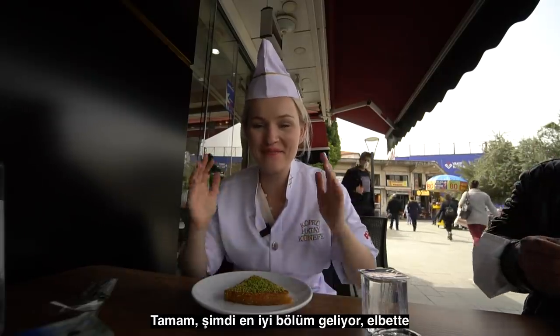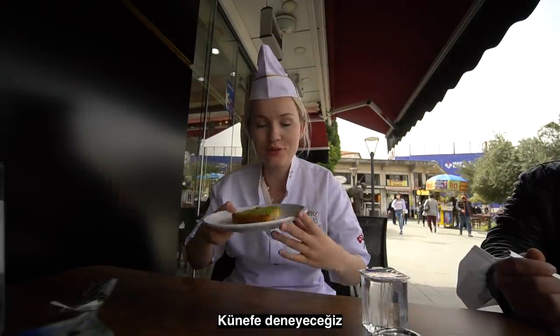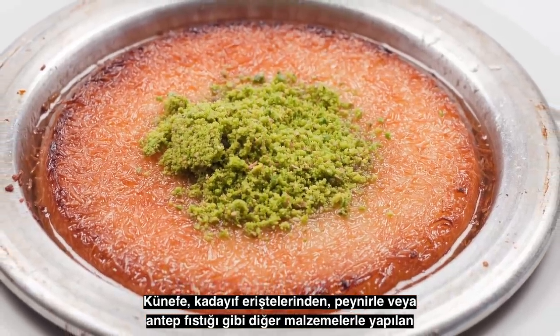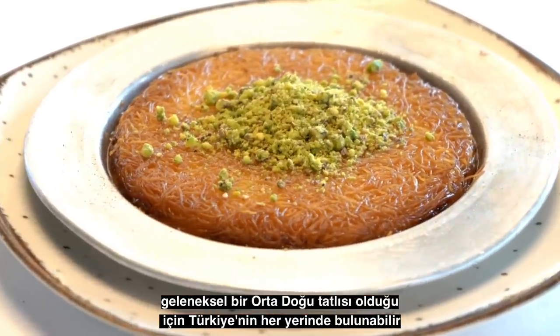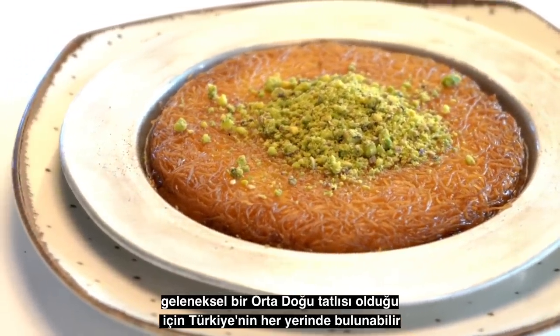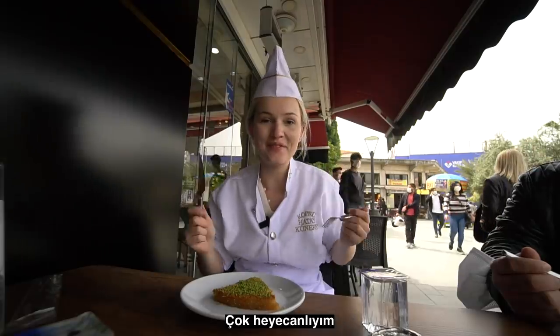Okay, now comes the best part, of course. We will try künefe. Künefe can be found all over Turkey as it is a traditional Middle Eastern dessert made out of kadayıf noodles layered with cheese or with other ingredients like pistachio. I'm very excited.